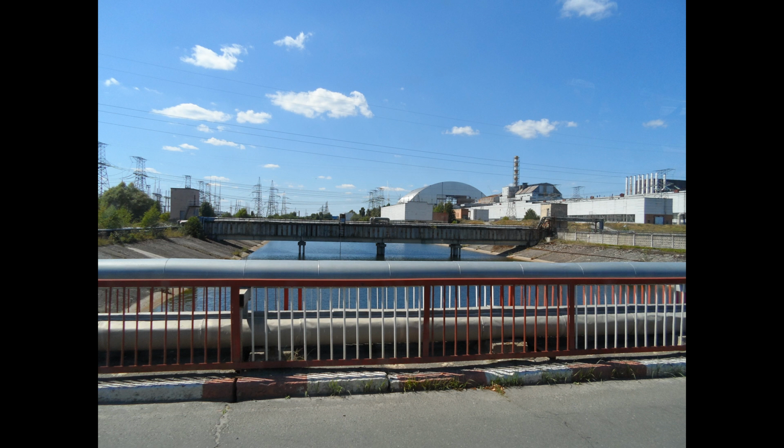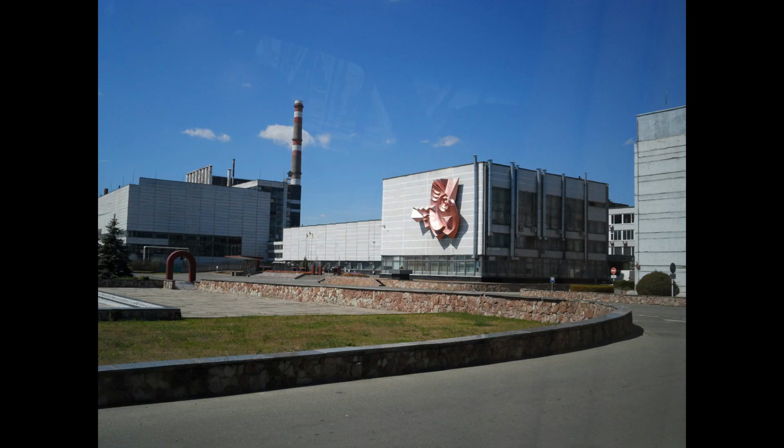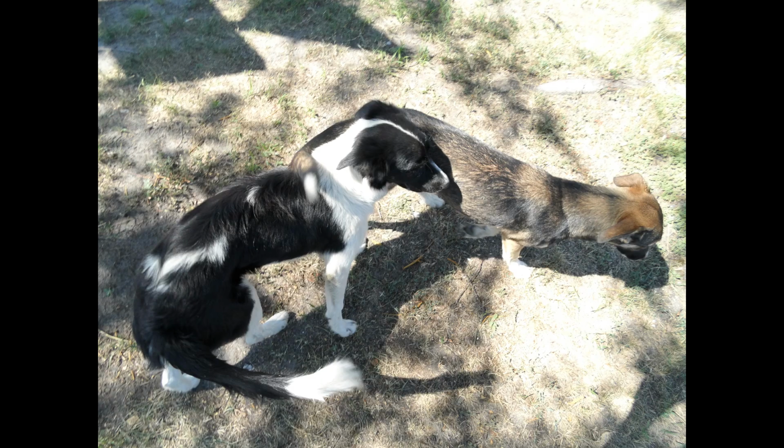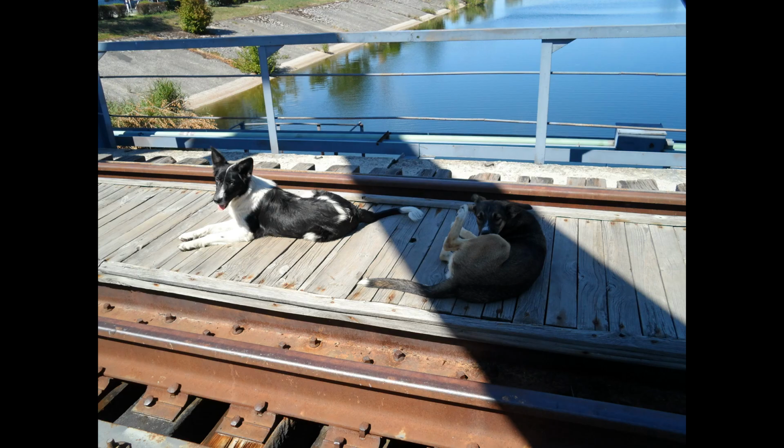This is the approach. But before we actually enter the grounds or get as close as we can, we first greet the local wildlife. We actually got to feed these catfish, and I guess the local strays had caught on to the fact that tourists often stop here, so they were also here to poach our bread. They were a little bit jumpy, but again, against my better judgment, I clapped them. And what can I say, I just love dogs.